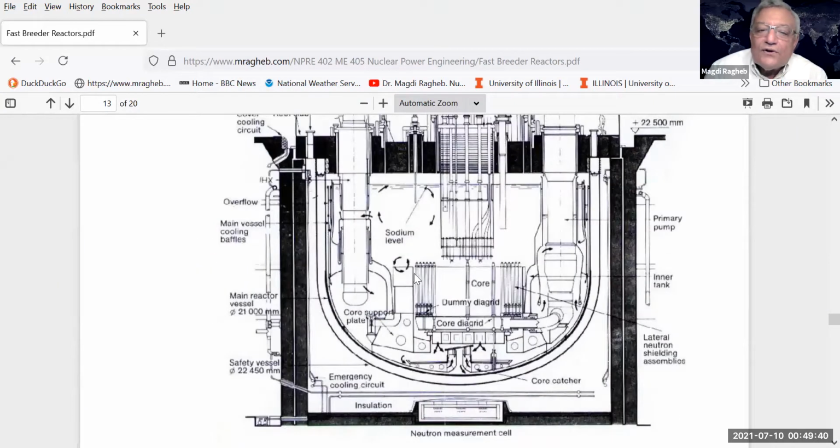Again, you could see the core here immersed in a pool of sodium. That sodium is covered with a layer of neon. Unlike light water reactors, any depressurization of light water would flash the water into steam, so in that case you can lose your coolant. Sodium is safer from that perspective, in that it won't flash into steam if the system is depressurized. So it operates at simply atmospheric pressure.